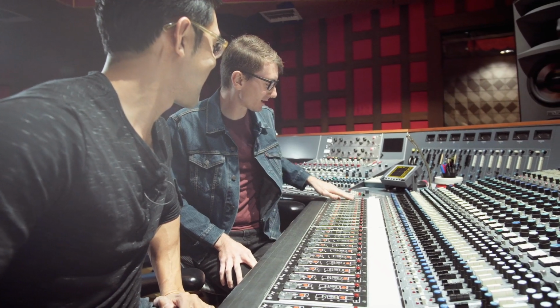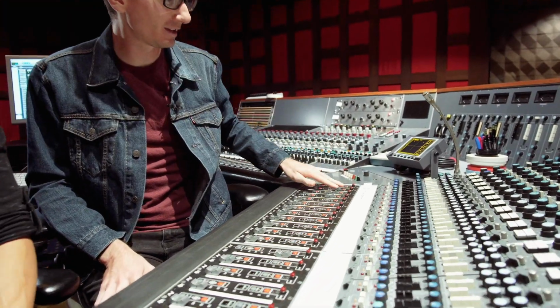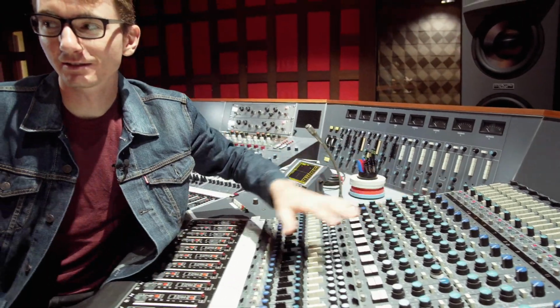And then that can show back up on another set of faders like we have it here for Pro Tools outputs. And then this sends the signal all the way up top here, which assigns it to the stereo bus, which then sends it to the speakers.